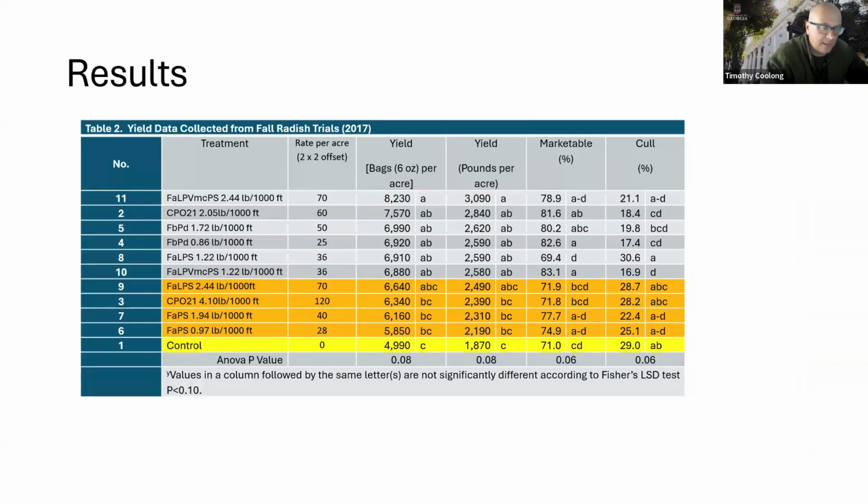There's a lot of data on this slide. I hate to put this much data out there, but basically our control treatment is number one, at the bottom. Here you'll see the yield, and this is 6-ounce bags of radishes per acre. If you were a commercial radish farmer selling them in little bags, it would be in a 6-ounce bag. We saw about 5,000 pounds an acre of yield.